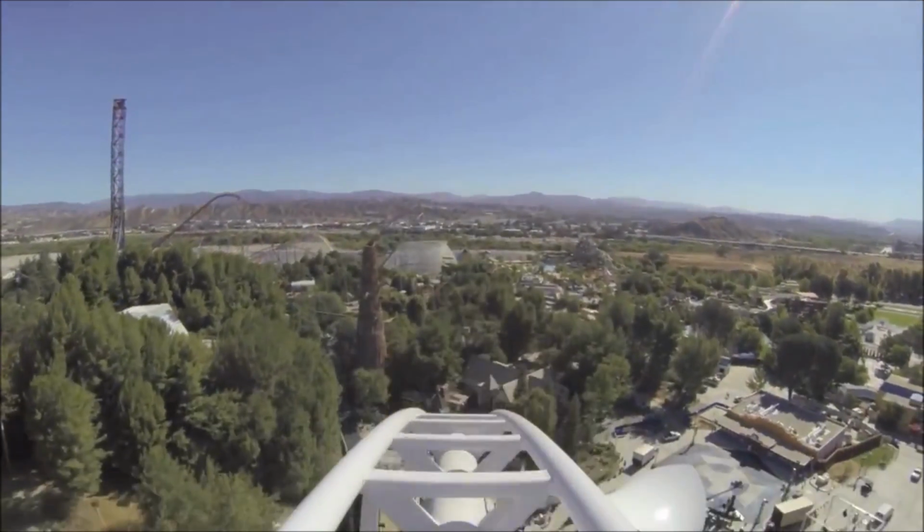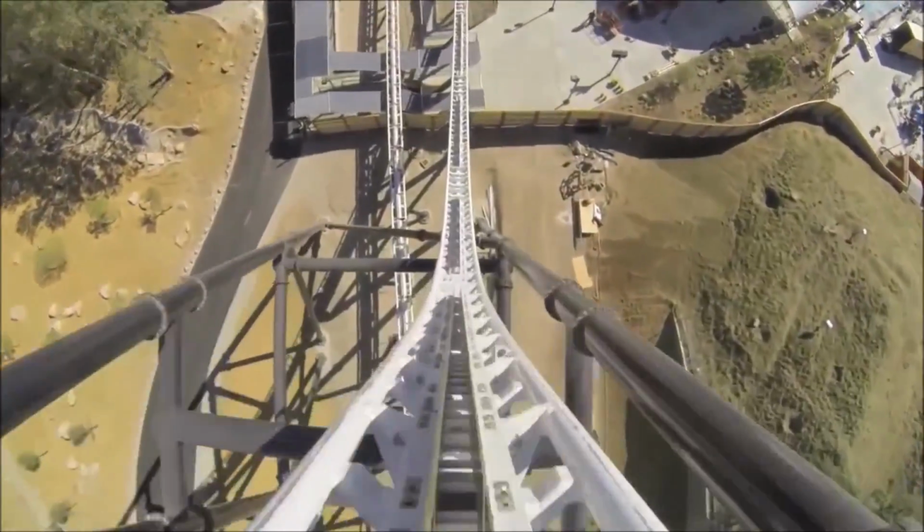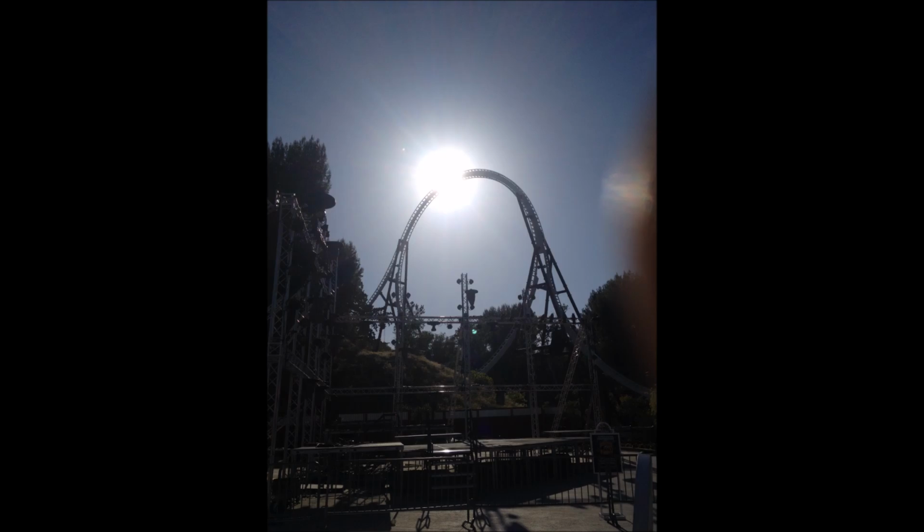What's also unique about this ride is once you go through the loop, you then return over the loop. This is a must when visiting Magic Mountain.